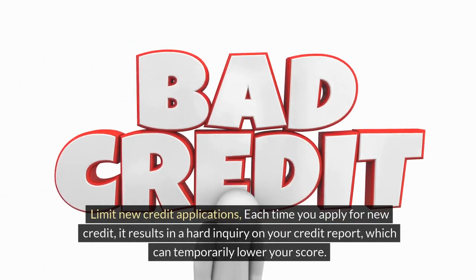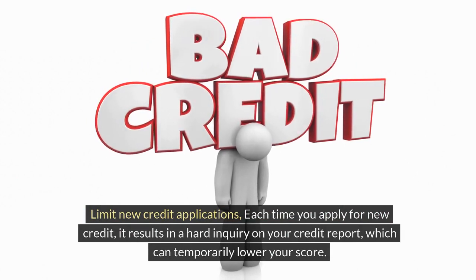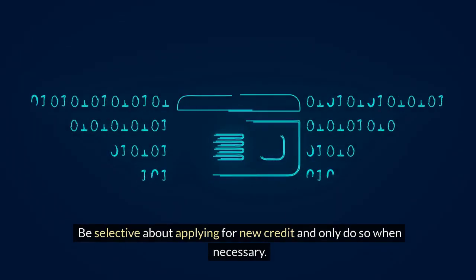Limit new credit applications. Each time you apply for new credit, it results in a hard inquiry on your credit report, which can temporarily lower your score. Be selective about applying for new credit and only do so when necessary.